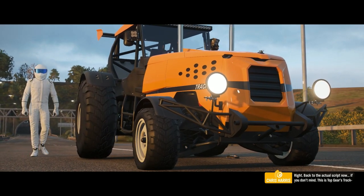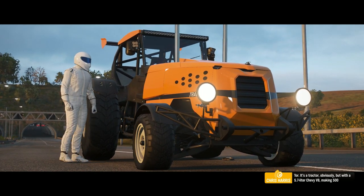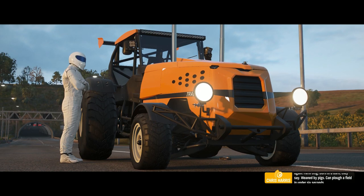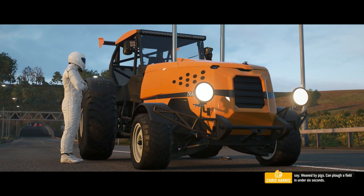This is Top Gear's Tractor. It's a tractor, obviously, but with a 5.7-litre Chevy V8 making 500 horsepower. And here comes the Stig again. Farm Stig. Born in a barn, they say, weaned by pigs, can plough a field in under 6 seconds.